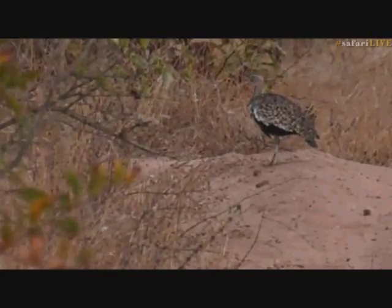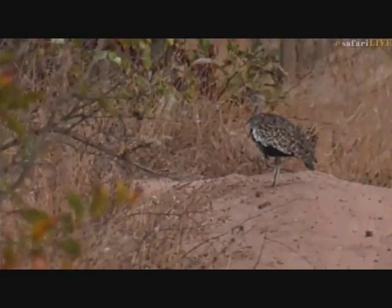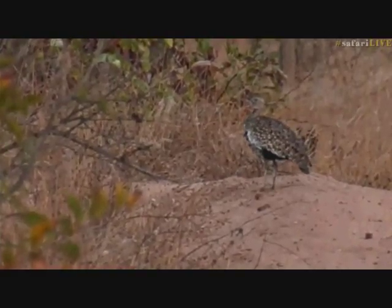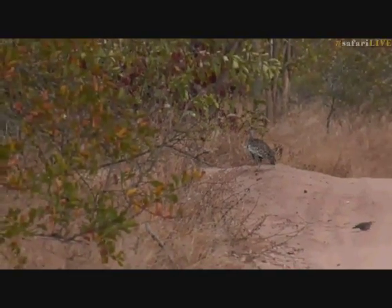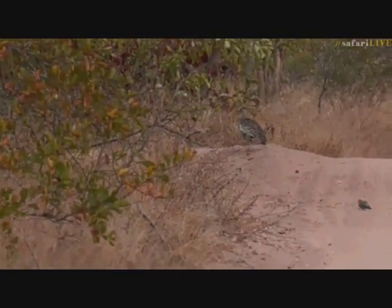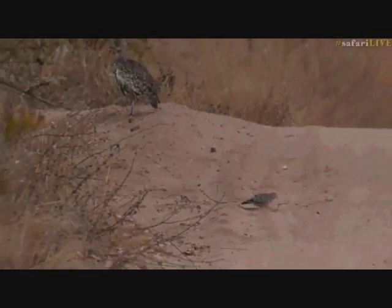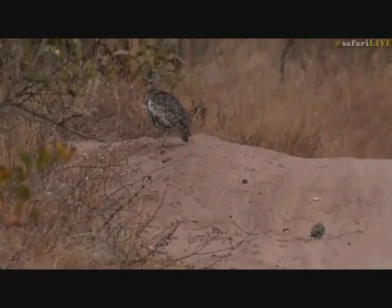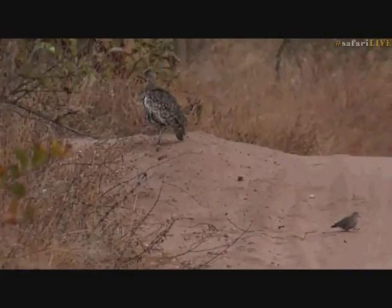Hey, that's beautiful. I haven't seen them for a while. They've been calling quite a bit over the last couple of days. We've actually been hearing them in the distance, but I haven't been able to find one until now. Very cool. And then a little emerald spotted wood dove also just walking about on the road, doing what doves do best, not being able to walk in a straight line. Two very, very pretty birds. I think that's what we're going to have to resort to doing this morning, a little bit of birding, because we haven't had much luck with anything else.